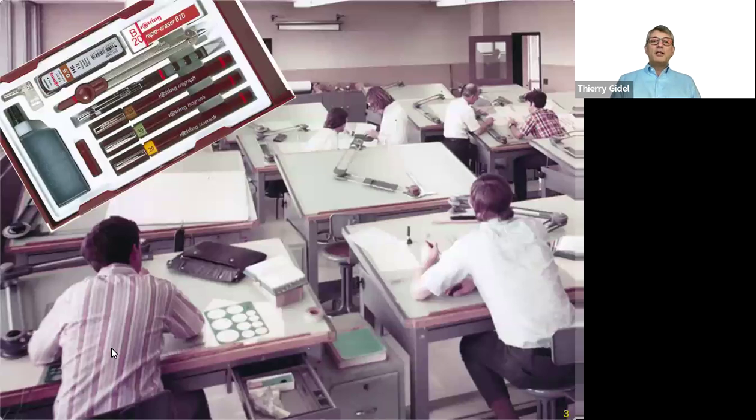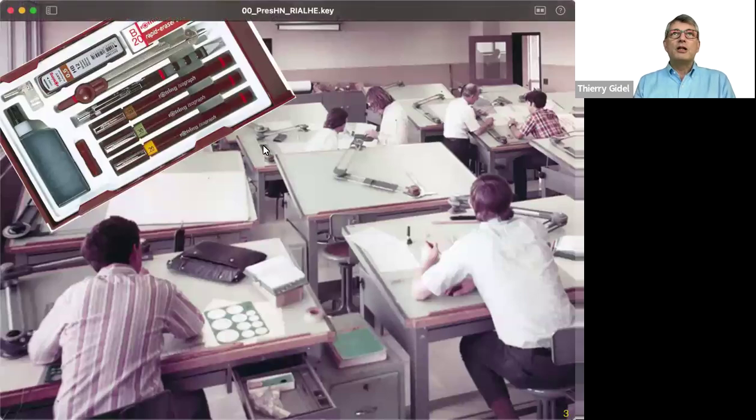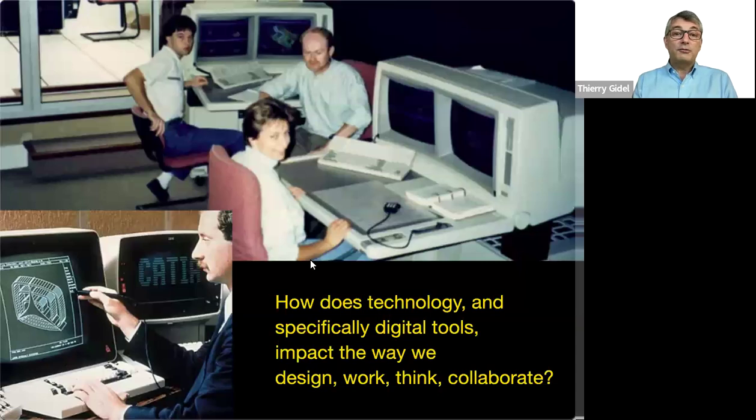I remember learning industrial drawing on drafting tables using rotring pens on tracing paper. And when we transitioned from the traditional drafting table to computer-aided design software, many professors worried that students would not be able to draw anymore. They worried that the students would lose their drawing skills. Indeed, the way we draw and teach industrial design today has changed significantly. And this is our research topic.